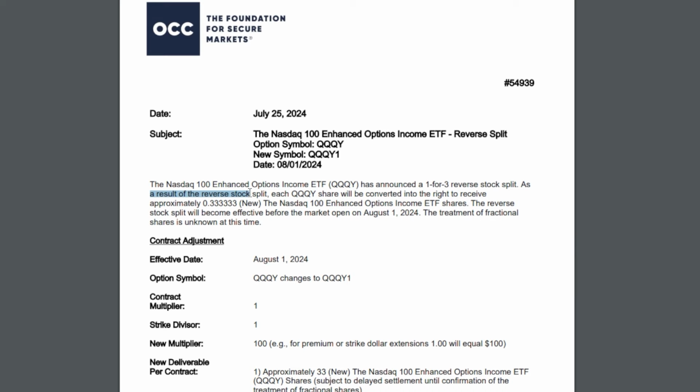It says the NASDAQ Enhanced Option Income ETF QQQY has announced a 1-for-3 reverse stock split. As a result of the reverse stock split, each share will be converted into the right to receive approximately 1/3 new shares. The reverse stock split will become effective before market open on August 1st. The treatment of fractional shares is unknown at this time, it says. So this came out on July 25th, basically announcing that there is going to be a reverse stock split.